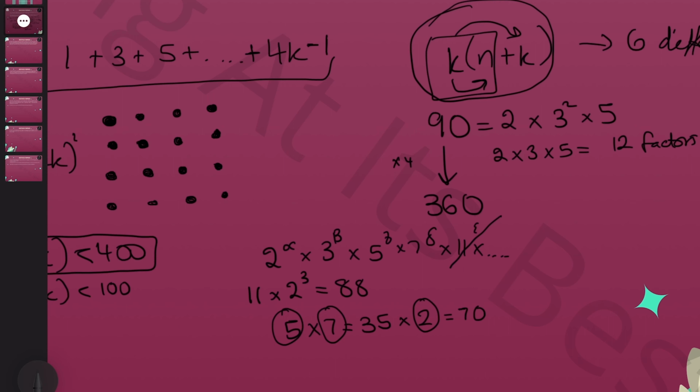So our number has to be something that's made up of 2s, 3s, 5s and 7s, but not 5s and 7s at the same time. And if you do a similar analysis to this, we'll soon find that out as well. So what has that done? That's narrowed down our possibilities.